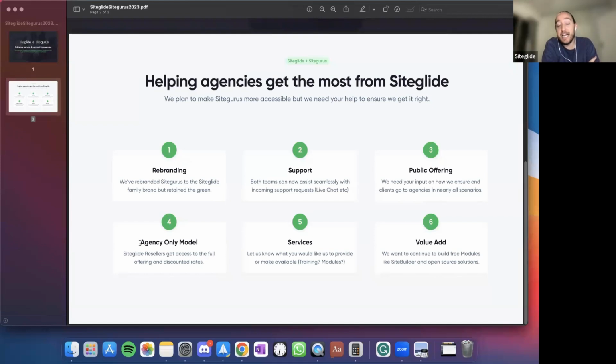And then also just to see how, with Siteglide and Sitegurus, we can provide extra services. So things like trainings, like modules, like the stuff Matt Jones at Sitegurus has done with the email CRM for SendGrid. We want to be able to add value, create extra services, and then help let Sitegurus benefit your relationship as an agency with your clients. That's the main overall focus around this. Okay. And then, as I said, it's building free modules like Site Builder and open source solutions, because that's going to give you more functionality within Siteglide, and that's going to bring more value to your clients on that end.